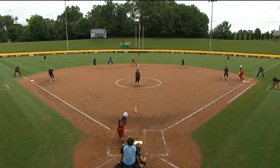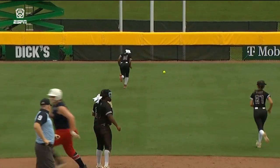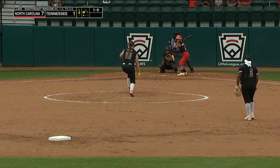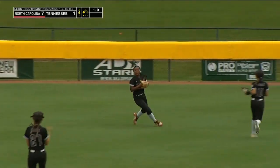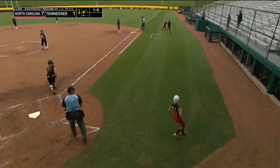Melker likely would have scored easily. But Bristol Smith able to get to 3rd and then home. The chance to drive in another run. And that should get the job done. Cutno makes the catch, but Baxter tagging at 3rd. 8-1 North Carolina.